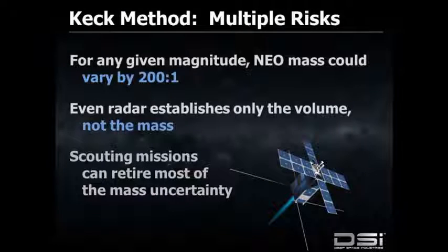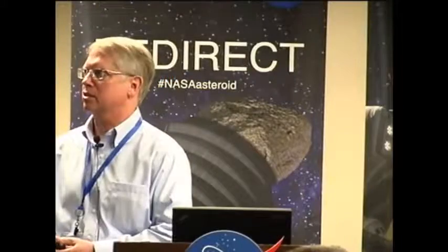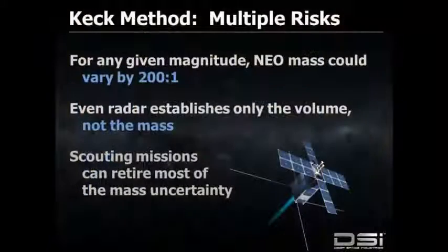The Keck-style approach, the baseline that NASA has now, I think has unacceptable risk for failure, because if all you're going on is the magnitude, the device and the mission you've designed for, say, 200 tons return could encounter very easily something at 500 tons or 1,000 tons. Even if your target has been considered and actually flown by Earth for a radar observation, you still only know volume, you don't know mass.